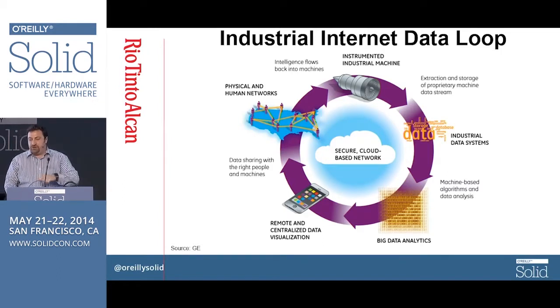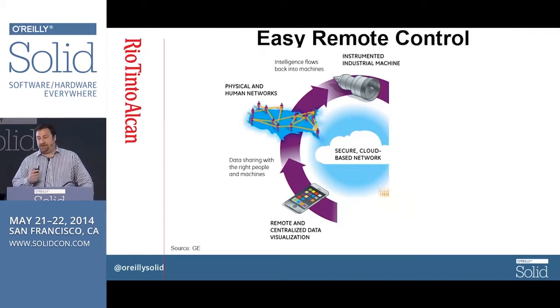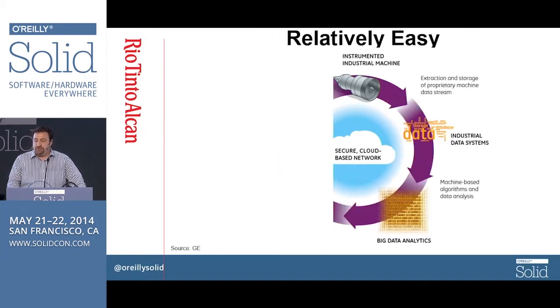And basically it goes from instrumented machine to data acquisition, analytics, visualization and control, and then over the network, sending new information back to the machines. So this part is easy, and this is really just remote control, and pretty much everyone here is familiar with these type of systems. And this part also isn't that difficult.